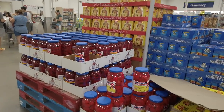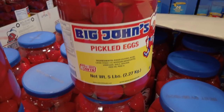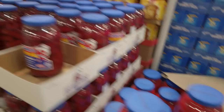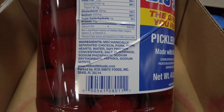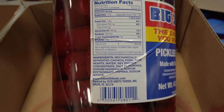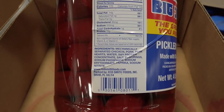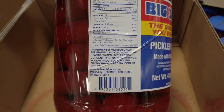I'm seeing something else over here, though. I think we need to get these. I think we need to make our own. Look at that. Pickled eggs. Looked frightening. I still want to try to make them. How's the pickled sausage? What's the ingredients in pickled sausage? Mechanically separated chicken, pork hearts, water, soy protein concentrate, salt flavorings, sodium phosphate, sodium erythrobate, paprika, and sodium nitrate. There's only one carb, but I'm seriously afraid.